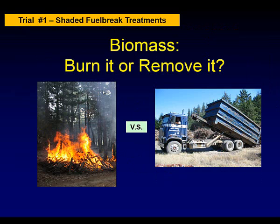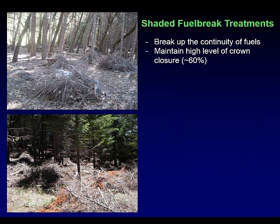Start with one I did in 2007 in Northern California with the Six Rivers National Forest, using the shaded fuelbreak treatment. This shaded fuelbreak treatment basically uses chainsaws, breaking up the continuity of the fuel by cutting the brush and small-diameter trees. But you're still trying to maintain a high level of crown closure, up to around 60%, so that sunlight doesn't hit the ground. It discourages the brush from coming back so that the effectiveness of the treatment can last longer. That's the kind of treatment they applied.